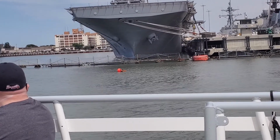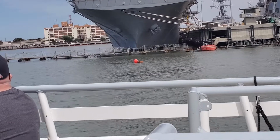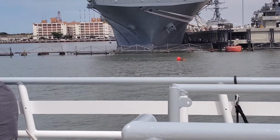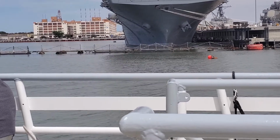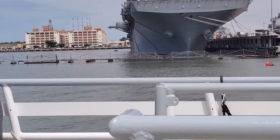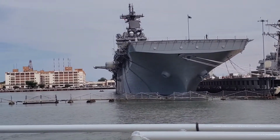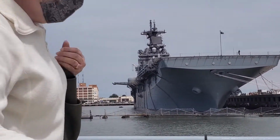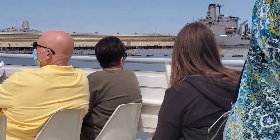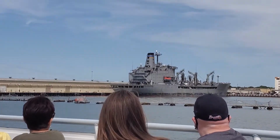Number 3 to our right, the Kearsarge is 844 feet long, 106 feet wide, has a crew of 1,292, and the ability to carry up to 1,877 Marines. The ship also has extensive medical capabilities. They're able to convert the inside of that ship into a 600-bed hospital. Hospital on board the ship would include a 21-bed intensive care unit, 21-bed trauma unit, and 6 operating rooms.